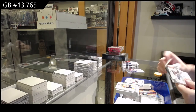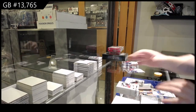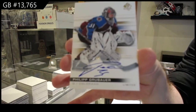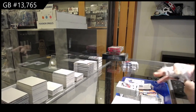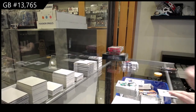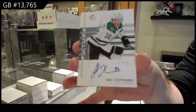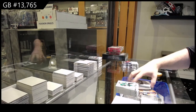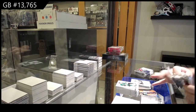No, a lot of people aren't, Laurent. Don't get me wrong. A ton of people are. We've got a limited auto Grubauer for the Avalanche. Future Watch Auto L'Espérance. Well, there's nothing on Matthews that you could disprove, honestly. He is literally one of the best players in the game right now.